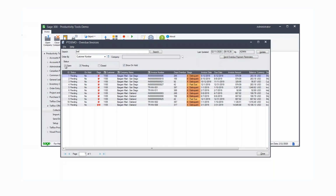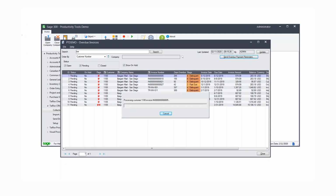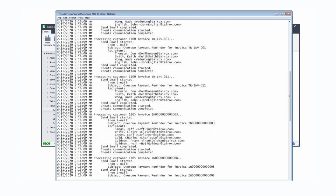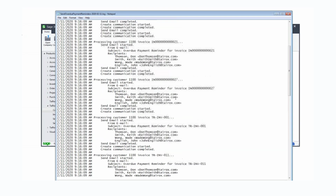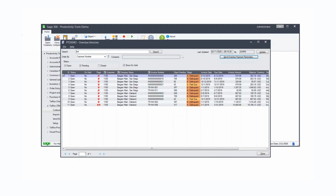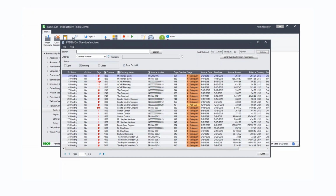If I wanted to see open invoices, there are none. If I want to see pending invoices filtered, there they are. And now I can send my overdue payment reminders. How easy is that? Yes, I'm in demonstration mode, so I'm not really going to send the invoice, but there is a log to show to whom the invoice went in all of the cases and what the invoice number was, and so on. And now if I clicked on pending, you would see there are no pending Bargain Marts. I'll just clear that. And there's the other people.